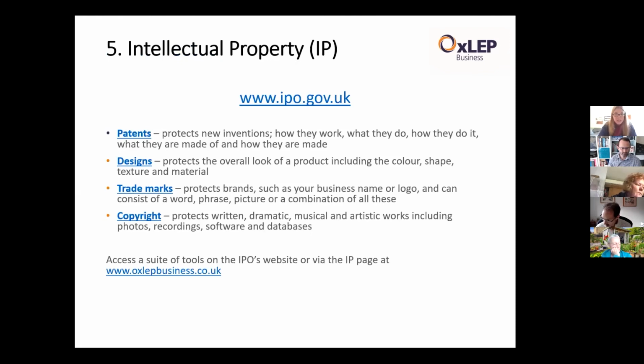Okay, so hopefully by this point, sort of halfway through your steps to launch, your confidence is hopefully growing in your product. You've validated your idea, you know you're onto something. So at this point, it is worth just taking a moment to make sure that you've protected your idea and that it remains your property.